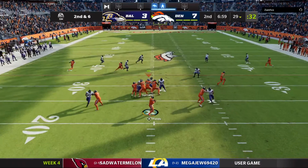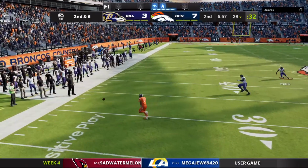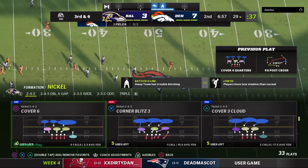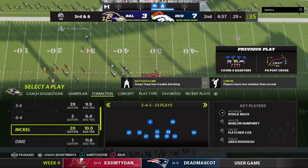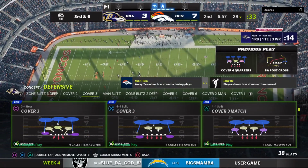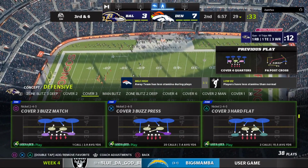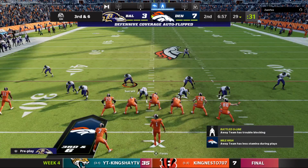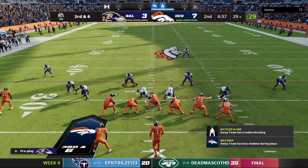They'll fake the handoff. Now Fields. Incomplete. Certainly appeared to take away his first read, and by the time he tried to look elsewhere and find an open target, the coverage was too good. That one falls incomplete. So after the 2nd down incompletion, they'll come up now against a 3rd and 6.